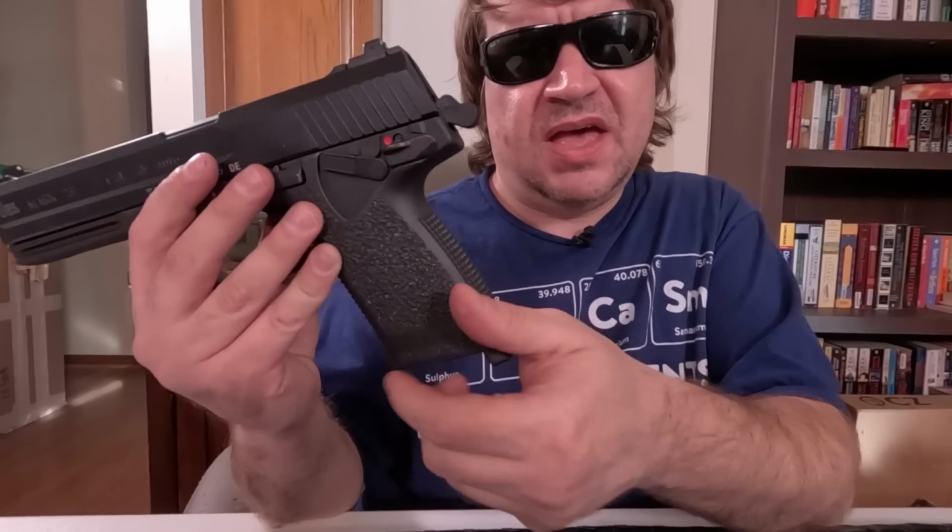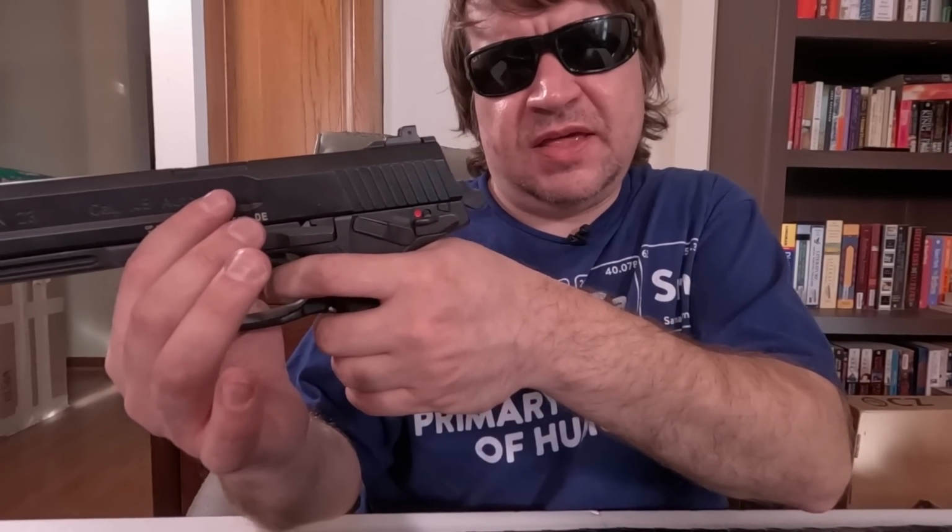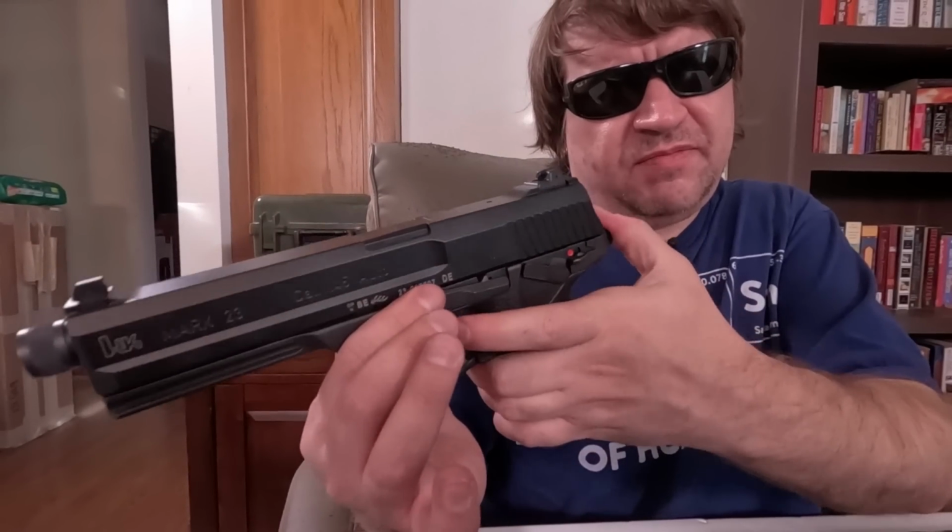The hammer spring, the mainspring, is exposed back here. There's no unnecessary finger grooves up here. It doesn't flare out a whole bunch in the back, just enough for the lanyard hook. And so it's just small enough that for single action, no problem. The double's a little long for me, but realistically, you're mostly going to be using this in single.